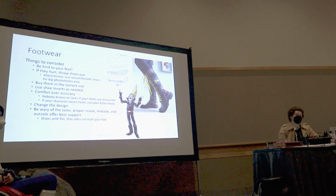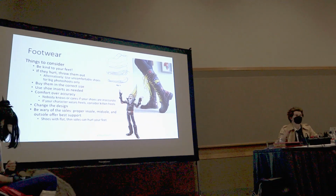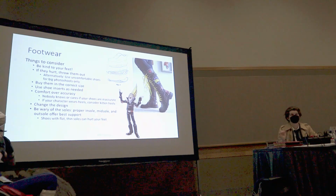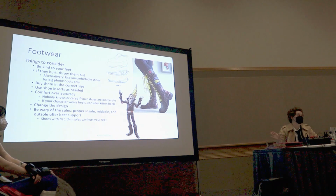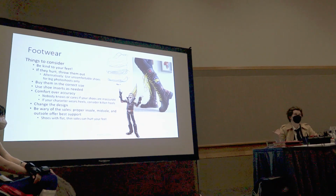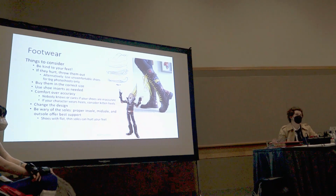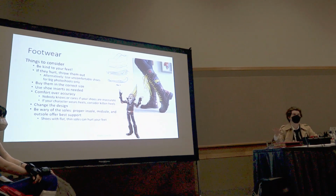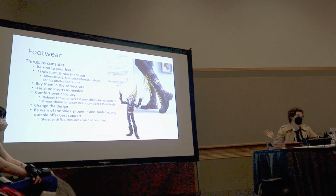Please buy them in the correct size. I can't believe I have to say this, but I'm the idiot who needed to hear it, okay? So I'm sure there's someone else out there who's buying shoes that are a size too big because they look good. Also use shoe inserts as needed. They add an extra layer of cushion. I personally have high arches and they will get tired over the course of the day, so this really helps keep my arches from straining.